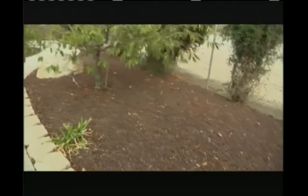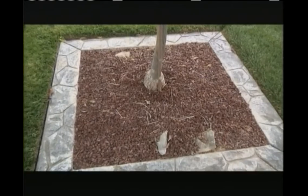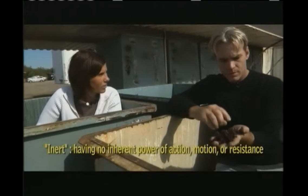It's a one-time install. You don't have to replace it year after year like wood. It's not gonna disintegrate, absorb moisture. Are there any negative effects of having this on your... There really isn't. It's basically an inert material, and the color is non-toxic, non-VOC, so real safe for kids and safe for the environment, too.